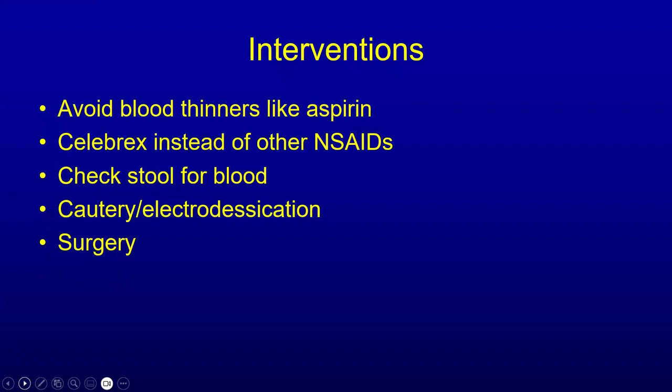But if there are circumstances where patients must be on blood thinners, drugs like indomethacin, ibuprofen, indomethacin is in Aleve, ibuprofen is in Advil. These are, and aspirin, those are drugs that make you bleed. Celebrex, the brand name is celecoxib. Actually, Celebrex is a brand name. Celecoxib is the generic name. That does not make you bleed. So we much prefer Celebrex to other NSAIDs.